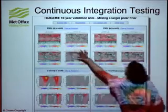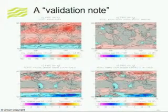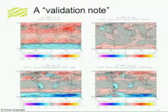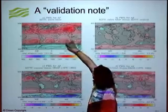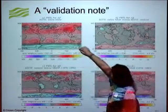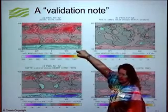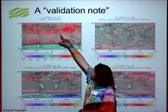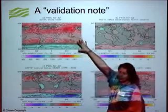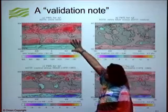And each one is a 4-up display, and I should explain what the 4-up display is. So you see 4 different visualizations of this one model variable. The first is, in this case, what they're doing is they're experimenting with a new polar filter over the Antarctic. So something that's supposed to improve sea surface temperatures over the Antarctic. So this is PMSL, which is mean pressure at sea level for DJF, December, January and February. So the winter in the Northern Hemisphere, winter quarter of the year. That's the raw result from the new model, from the changed code.